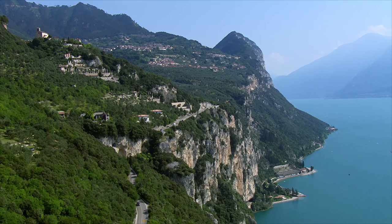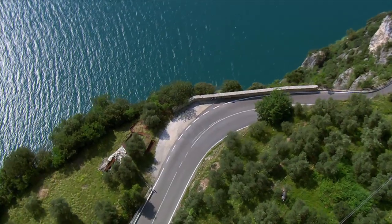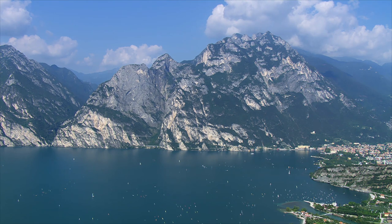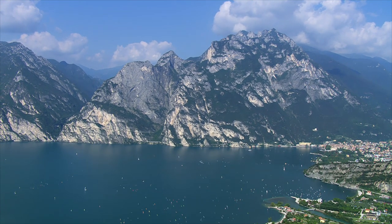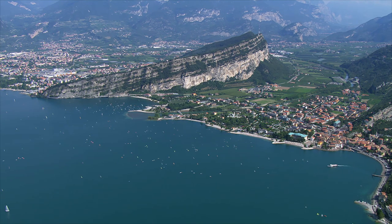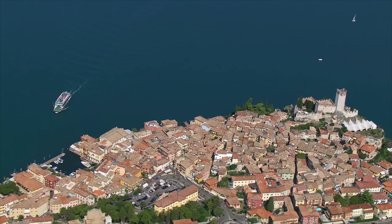The northern bank of Italy's largest lake is surrounded by 2,000 meter high peaks. Riva del Garda is one of the few towns by the lake still within the province of Trentino. The town formerly belonged to the Austro-Hungarian Empire and was ceded to Italy under the Treaty of Versailles. Until the end of the First World War, Riva was a fortress.